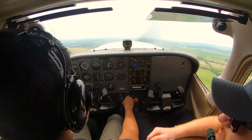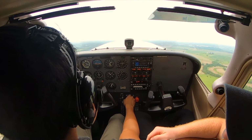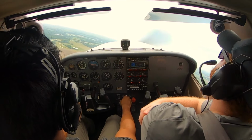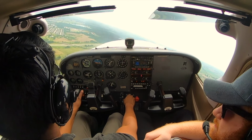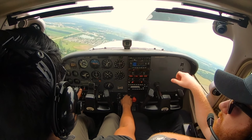32, Lima uniform, turning left base, runway 25, full stop, Iowa City. And Iowa City traffic, Sky X0 to Mike, about 3 to the north, going to cross over the field for the left downwind. We'll be looking for the Cessna. I think we got him. Looks like he's about to turn left downwind right now for 25.